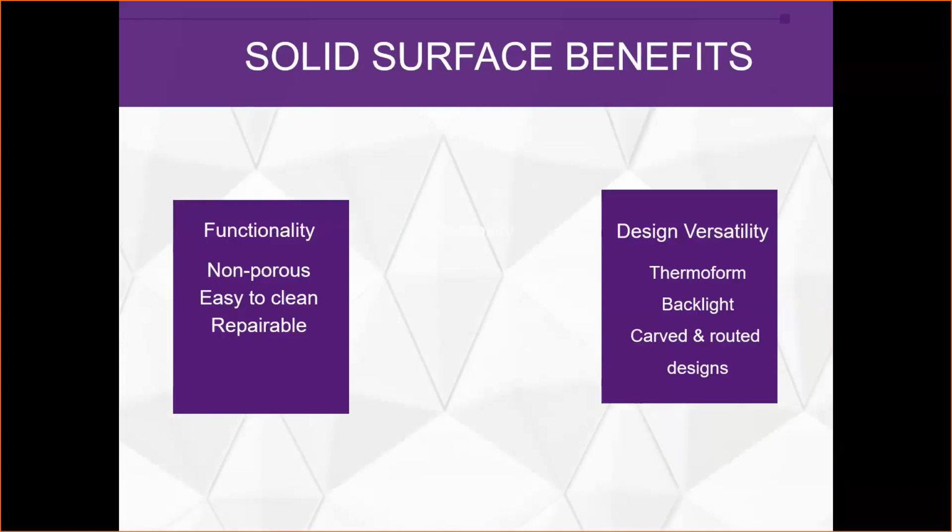Solid surface is often chosen for its functionality. It's non-porous, easy to clean, repairable, and it has inconspicuous seams. It's also a very durable material. However, its design versatility is unparalleled due to its vast array of colors, the ability to backlight, route, carve, and thermoform. Solid surfaces are extremely well suited for commercial environments such as healthcare, food service, and education. And on the residential side, aside from kitchens, it's great in laundry rooms, showers, even outdoor kitchens.